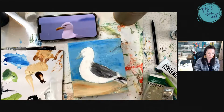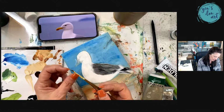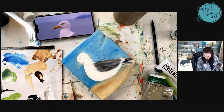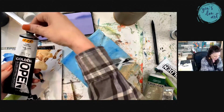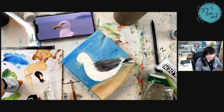Okay, look at that beautiful face that he's got. So I'm going to grab a much smaller paintbrush. You see what I'm using here? Something that I can play with. And I need to get up one more time because I need some orange or like a yellowy color. Let's see. This is probably the color that I want. It's called Indian Yellow Hue.